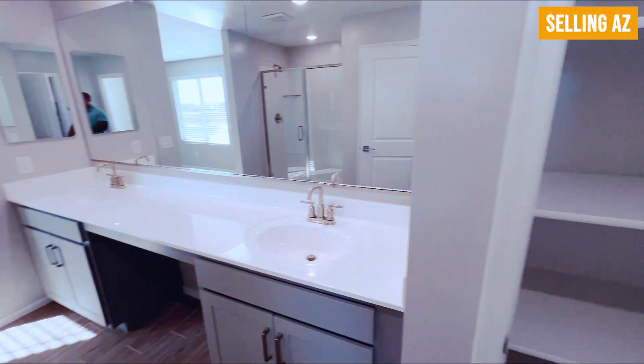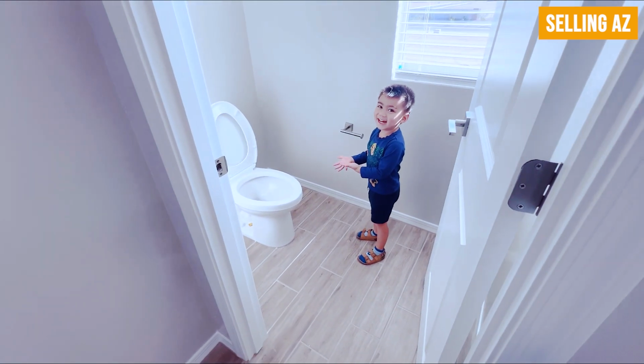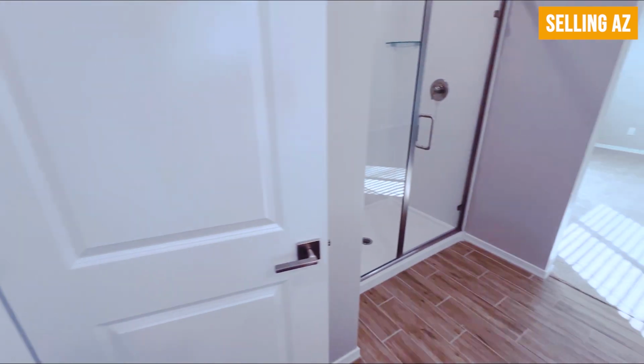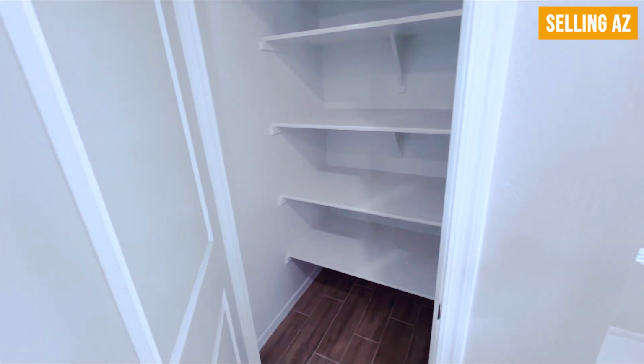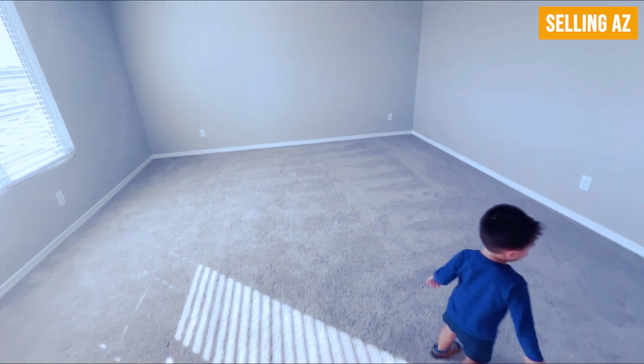You have linen closet here. Oh, yes, toilet. Yes, thank you for pointing that out. Another linen closet here. And let's go to the other bedrooms.